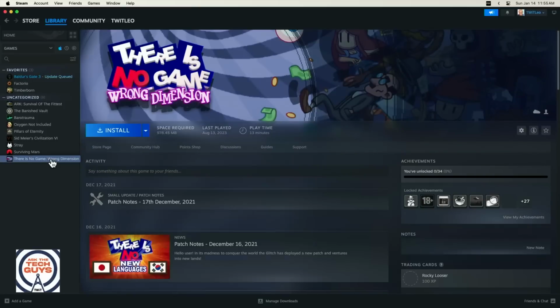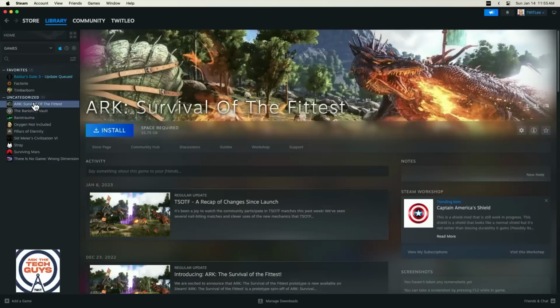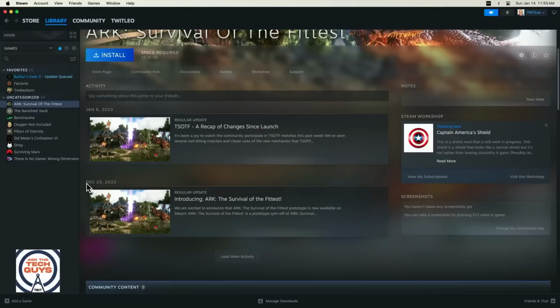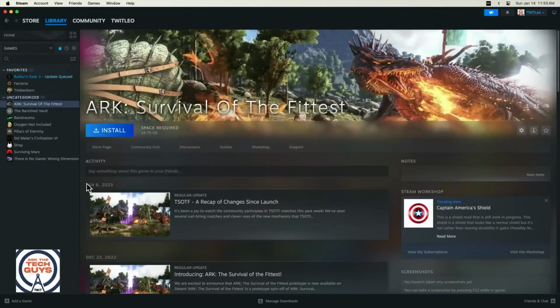And then I showed you a couple of months ago, there is no game where that's just a fun puzzle game. But Ark is a very good first-person shooter with dinosaurs. I think that might be a good one. Survival of the Fittest. But yeah, I think if you look, that's just stuff I own. If you look at the store, you'll see quite a few games now that are available to run on Steam on the Mac, which is pretty exciting.